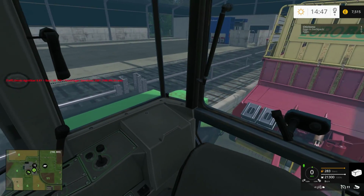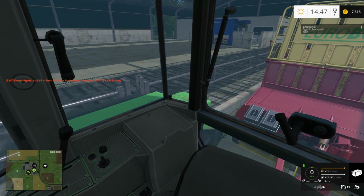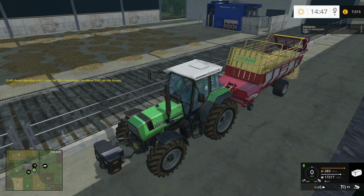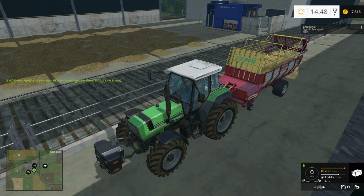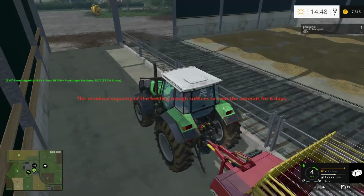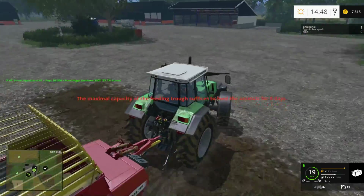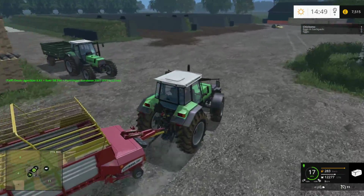There we go. There's the drop-off point. I wonder what it was. So let's kick out this straw. See the straw starting to load up. How much do you reckon you'll get in there? Quite a bit. There you go. So the cow's bedding has been done. Brilliant. Whoop, tractor there.